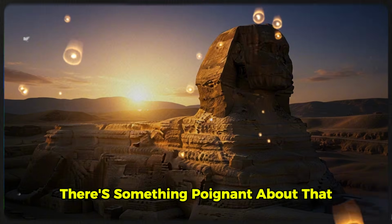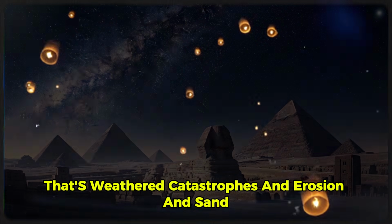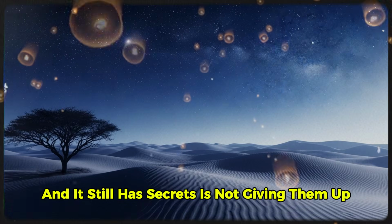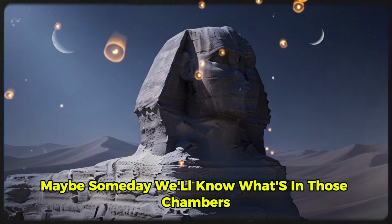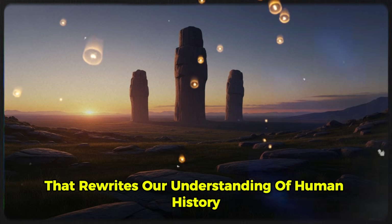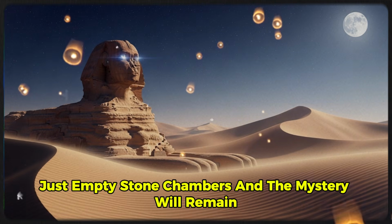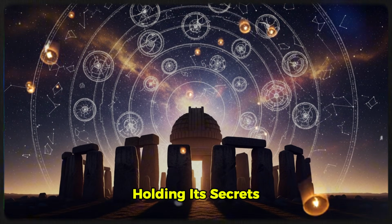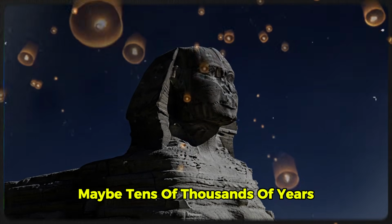There's something poignant about that. This monument that's survived 12,000 years, that's weathered catastrophes and erosion and sand and people trying to destroy it or remake it, and it still has secrets, is not giving them up. Not yet. Maybe someday someone will get permission to fully excavate it. Maybe someday we'll know what's in those chambers. Maybe we'll find evidence that rewrites our understanding of human history. Or maybe we'll find nothing, just empty stone chambers, and the mystery will remain. But either way, the Sphinx stands, waiting, holding its secrets, watching the sun rise the same way it has for thousands, maybe tens of thousands of years.